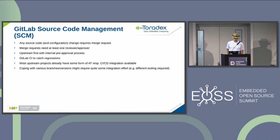Then of course the GitLab CI stuff, it can catch regressions. Nowadays most upstream projects already have some form of automated testing or CI/CD available. For example, U-Boot is also using GitLab, so they even provide you all that. One thing you have to be careful about, we have to cope with various branches and versions of stuff, and then it might get tricky to have one CI that would work for everything. You probably have to put some integration effort in, different tooling, maybe different toolchain versions required depending on what downstream versions of stuff you might still have in there or not.